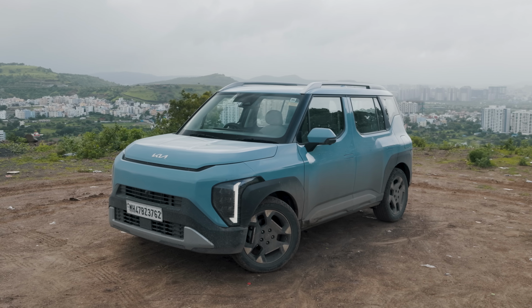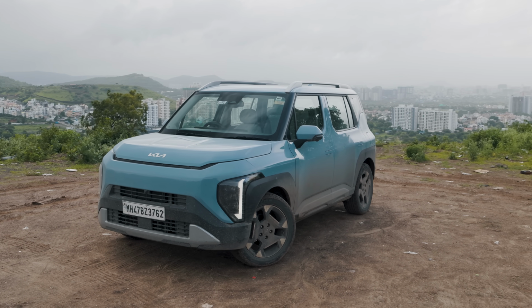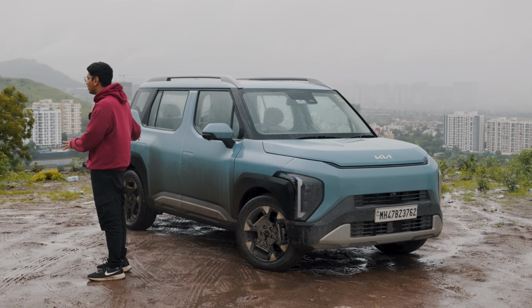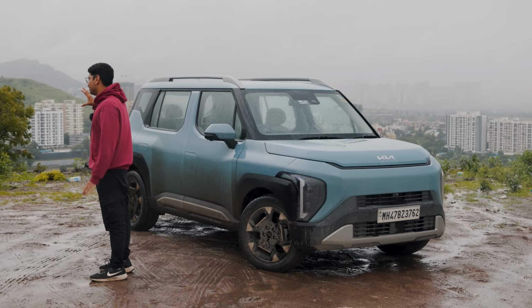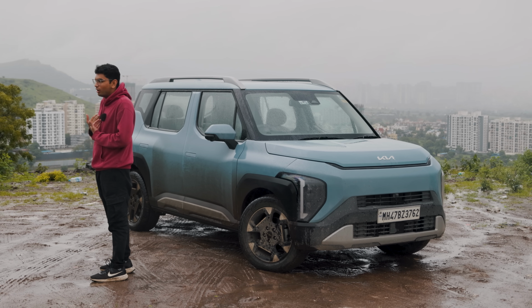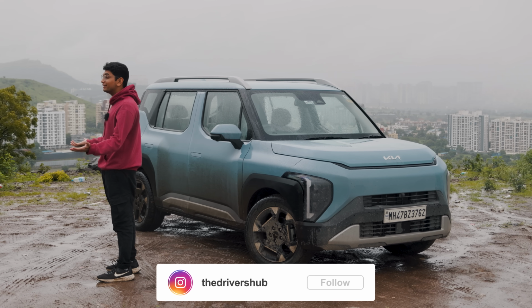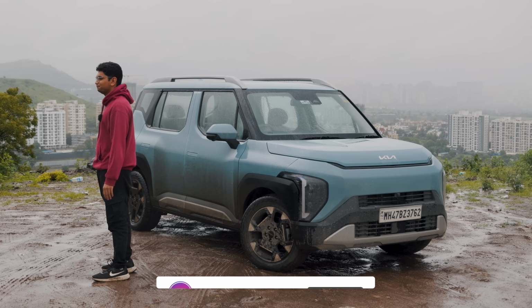Overall, the car looks very busy because it has body cladding, roof rails, dual tone everywhere. Even the windows are a little weird on the side. Does it look good? I think not, and I think it's best if you don't look at it most of the time. But if you do like the design, I mean, to each his own.